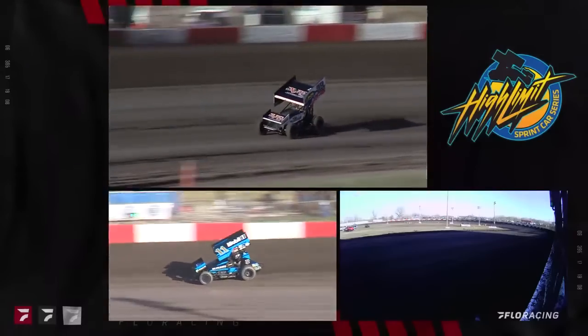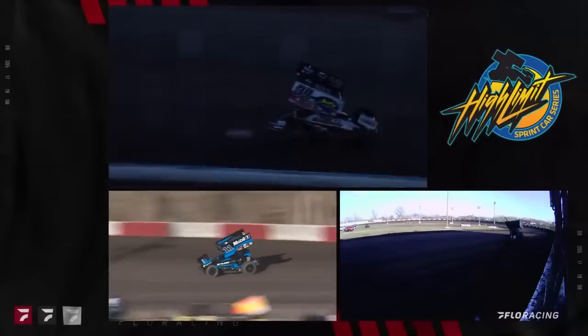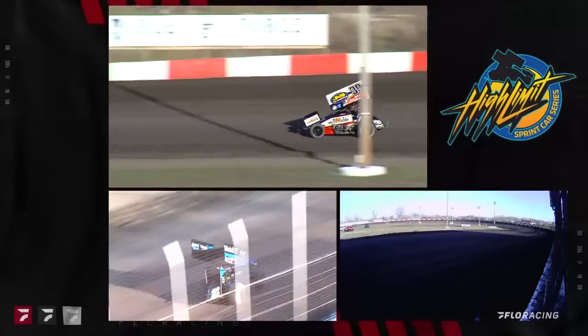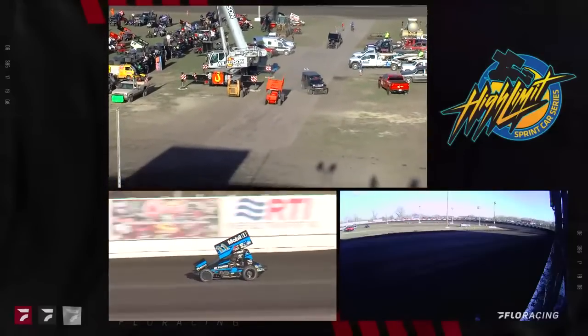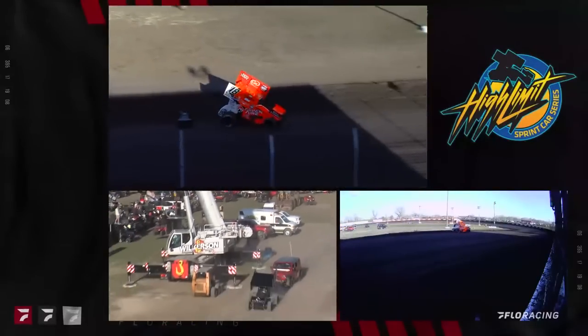Kofoid 14.647 with his first lap. So Macri faster right now and better on lap 2, 14.546. We'll see what Buddy's got on his second lap. It's a little slower. He'll take the first one, 14.647. So Macri sets the early mark, 14.546, already faster than what we had in hot laps.